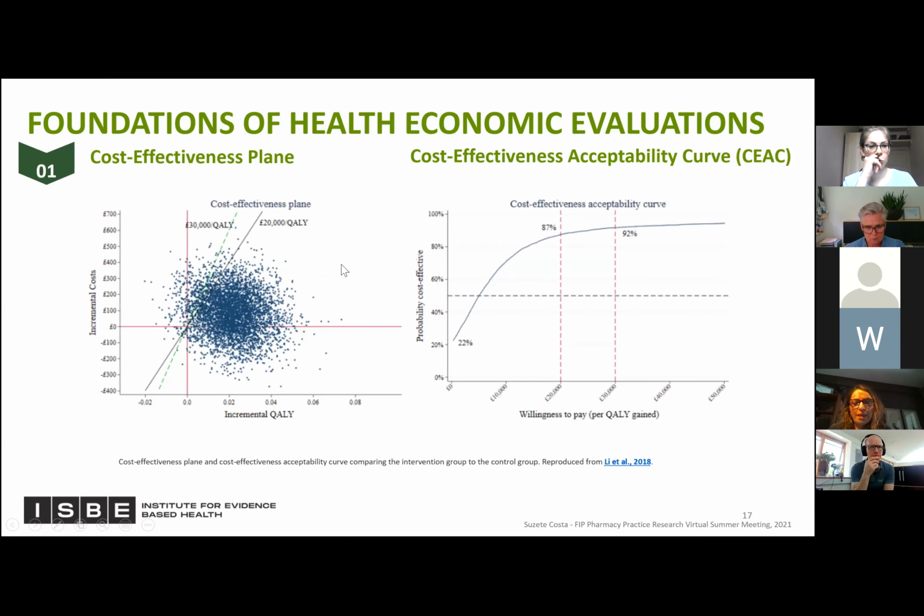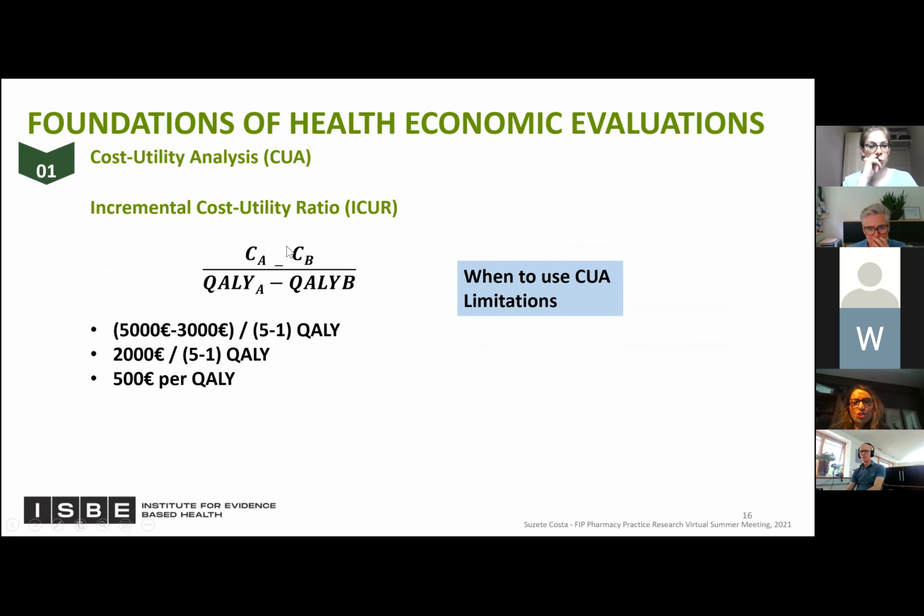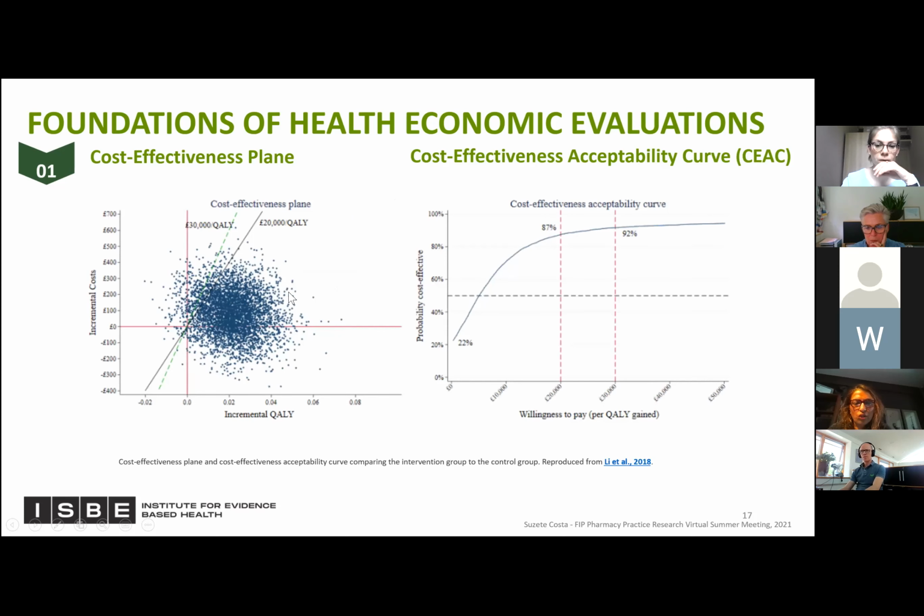So then, after having the ICERs, let's say the summary measures, you would normally perform what we call bootstrap. Bootstrap means that you would have to estimate your degree of uncertainty. Because when you reach an average value of your ICER, you need to understand the level of uncertainty around this. For this reason, you would normally perform bootstrapped ICERs, and you would then plot the bootstraps onto a cost effectiveness plane. So each of these dots is actually an ICER.